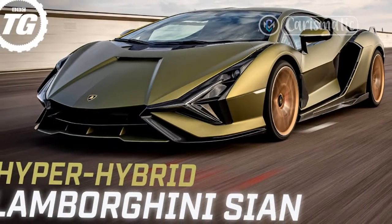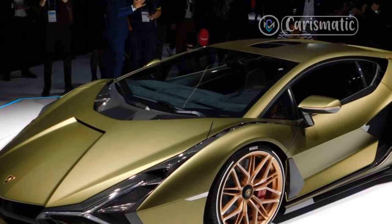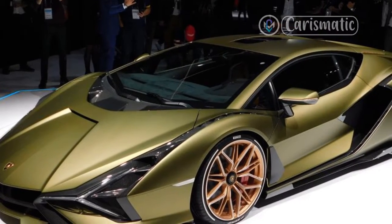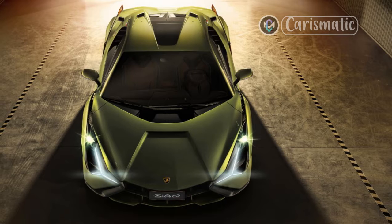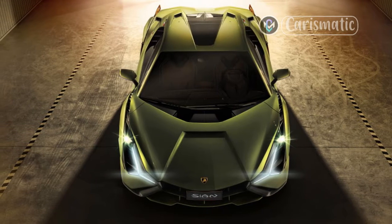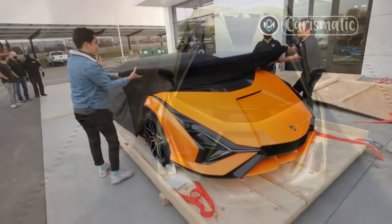Those buyers probably aren't interested in whether or not the hybrid system improves fuel economy, either. It doesn't, not even one bit. In fact, in terms of EPA figures, the Sián matches the Aventador in city, 8 mpg, and combined, 10 mpg, ratings, while netting 1 mpg worse, 14 mpg versus 15, in its highway number.